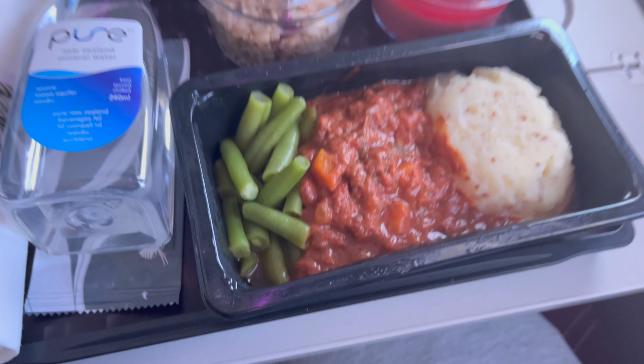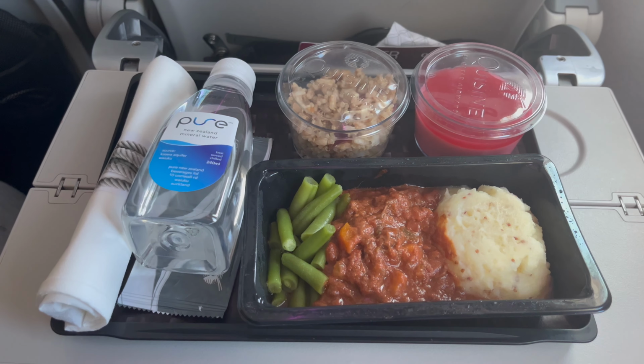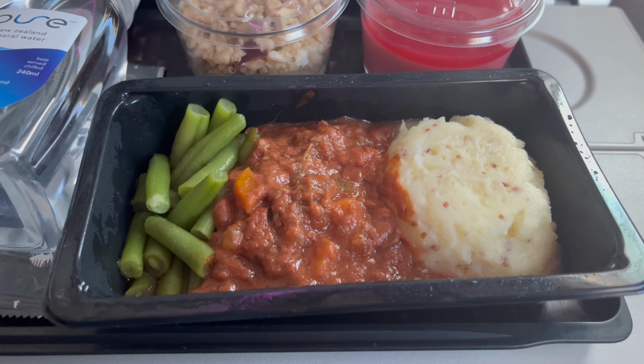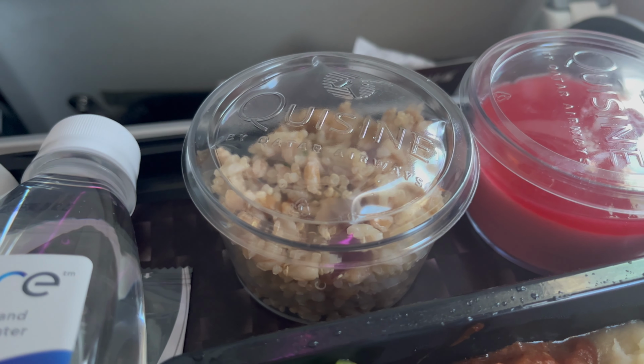I went with the beef and mashed potatoes. The meal came with the beef, mash potatoes and some beans. On the side, there was also a mousse for dessert, as well as a rice salad and a bottle of water.